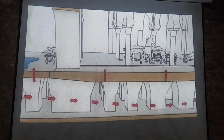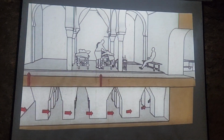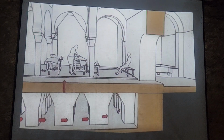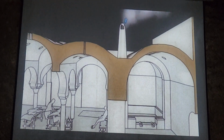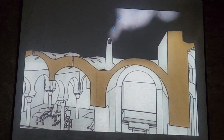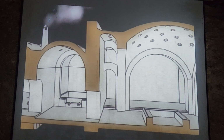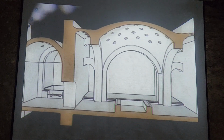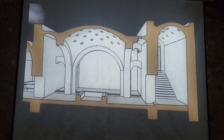In the next room, called the warm room, the heat diminished but was enough to create an agreeable atmosphere. Lastly, the air and smoke caused by the burning ended their journey in 2 chimneys set into the wall. The next rooms, now without heating, housed the cold baths, the reception, and the stairs giving access to the building.